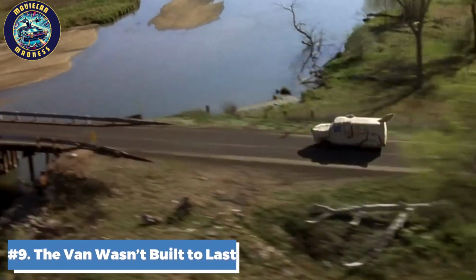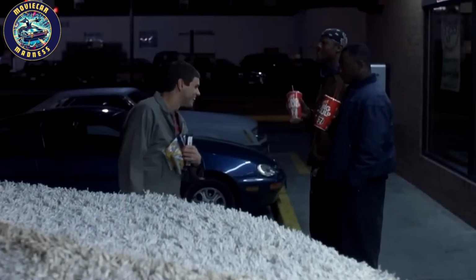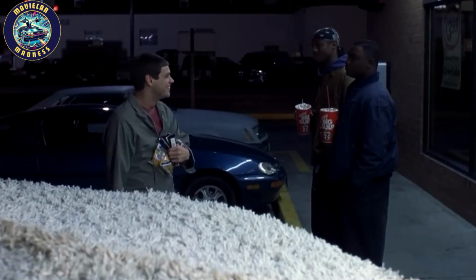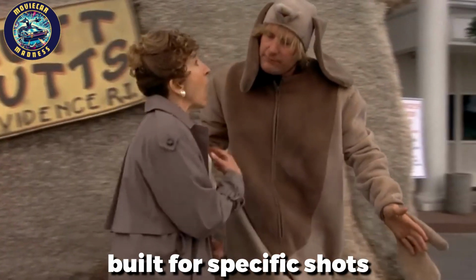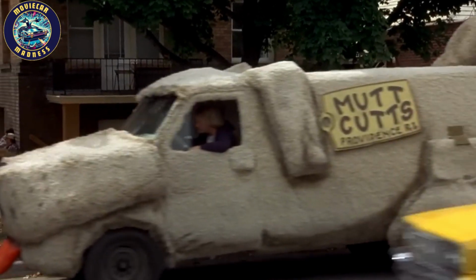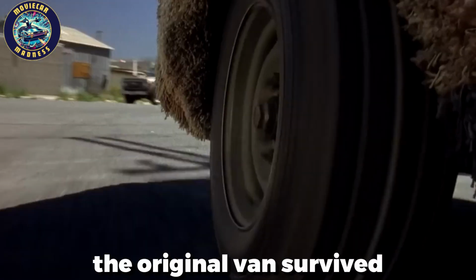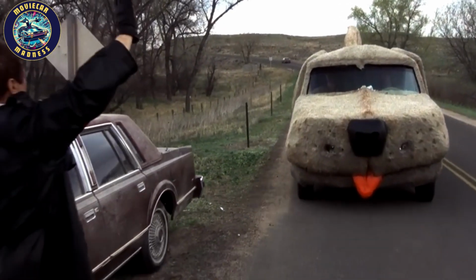Number 9. The van wasn't built to last. Like many Hollywood movie cars, the Shaggin Wagon was never meant to be a long-term vehicle. Movie cars are often built for specific shots, and not for durability. Yet somehow, despite the rough driving conditions and slapstick abuse in the film, the original van survived and was later sold to a fan for just $1,000.